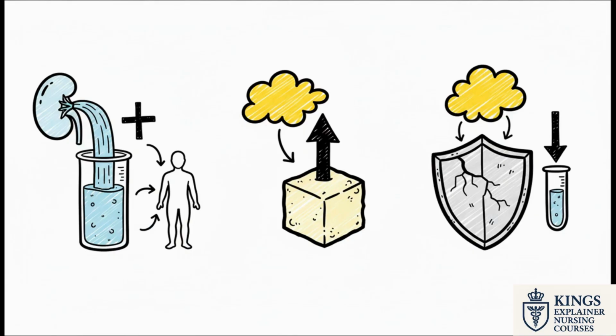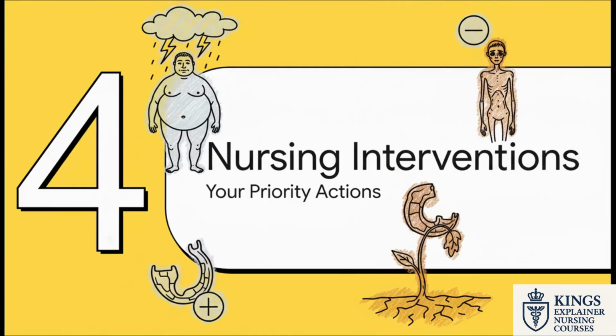The high sodium is from that aldosterone effect. The high glucose is a direct result of too much cortisol. And remember how cortisol suppresses the immune system? Well, that's why we see a drop in lymphocytes, which puts this patient at a huge risk for infection. And that leads us perfectly into our next section, your priority nursing actions.